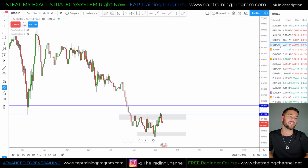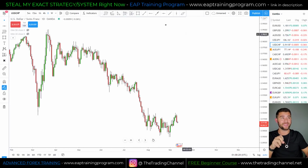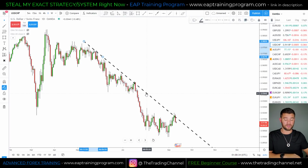The last pair we're going to take a look at is the dollar Swiss. Let's go ahead and delete everything yet again. All right, now on the dollar Swiss. If you can't see this trend, you might want to start at the very beginning. This trend is for sure pushing lower. We have this heavy downtrend right now on the dollar Swiss.